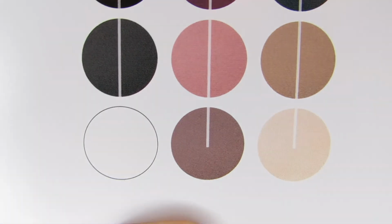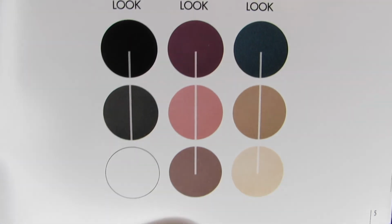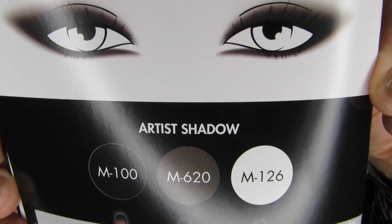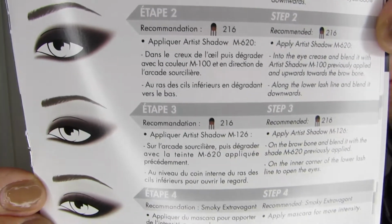So they have 3 looks for that matte palette. They've got a vamp look, a romantic look, and a seductive look. So you can see how you just follow them up and down. And when they go for a given look, they show you specifically the brushes you can use and the colors that they're suggesting for the look. And then they're telling you exactly how to put it on.